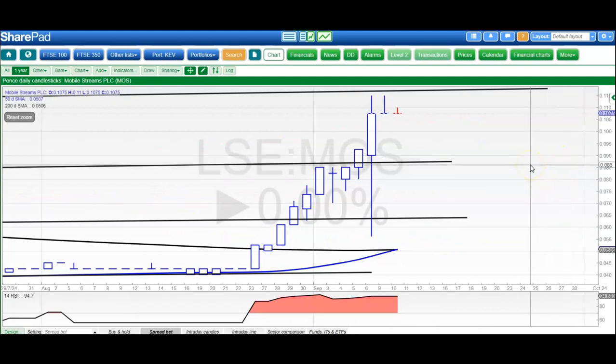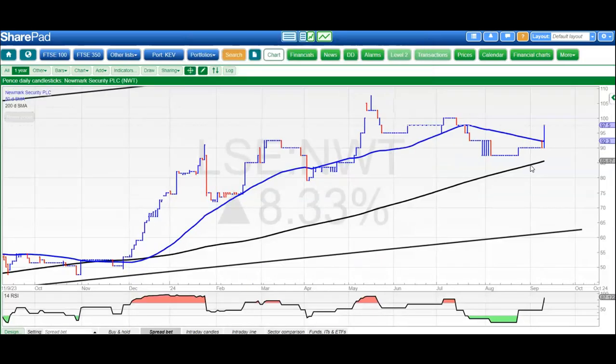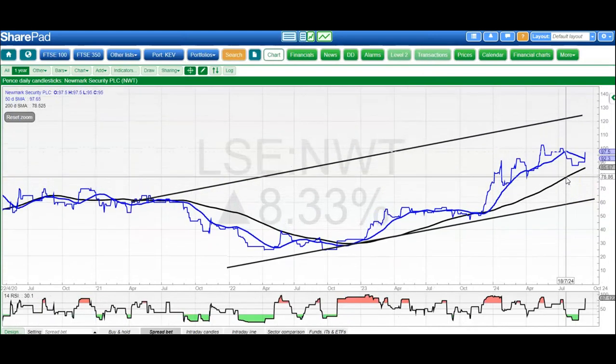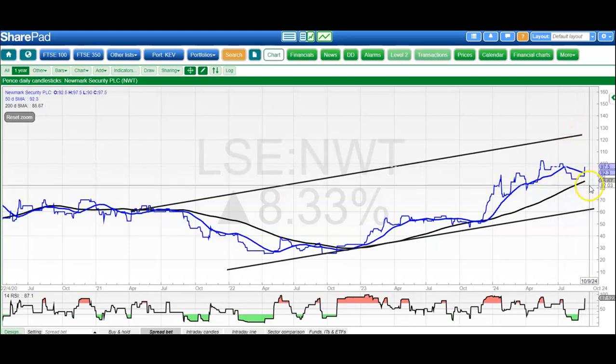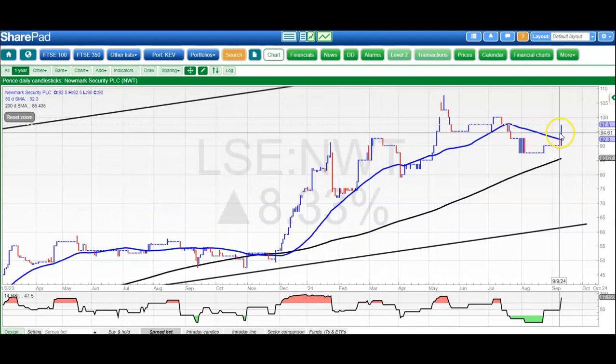On to the last few, and here, a stock which I don't think anybody's heard of, and probably don't even know the ticker code, but it's Newmark Security. Very good update today. A rising trend channel from back in the spring of 2021. We're looking for the shares to head up to £1.25, I suppose, over the next couple of months, especially while they remain above the 200-day moving average at 86 pence. So a decent trending situation there and improving fundamentals.